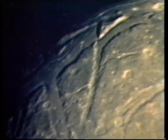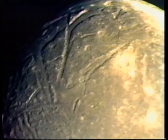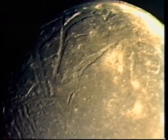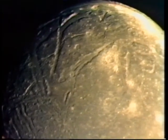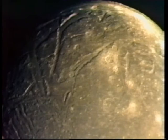What about Ariel? Ariel appears to have fault graben structures on it with icy cryovolcanism having occurred in its icy surface at some period in its history. There are places where the craters are wiped out. There are things that look like glaciers on the surface of Ariel.